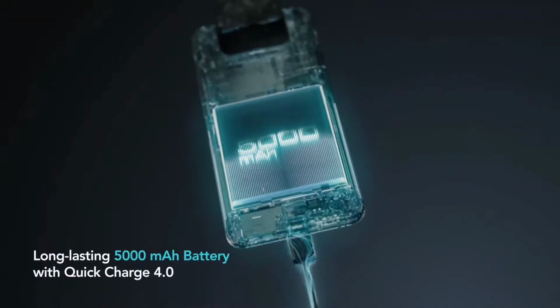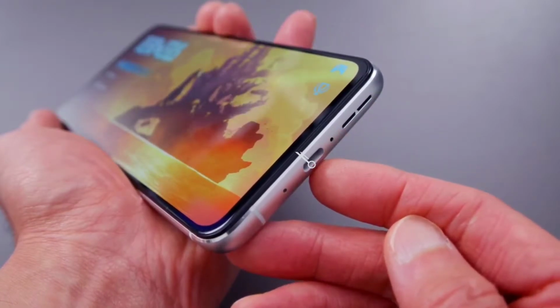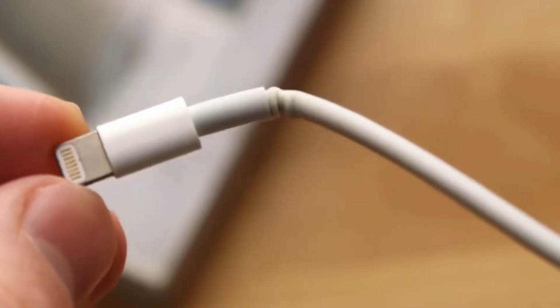The phone has some nice battery life with a 5000 mAh battery and 30W fast charging. It charges using USB-C, the best possible way to charge a device. If only Apple knew that. But anyways, let's get back on track.